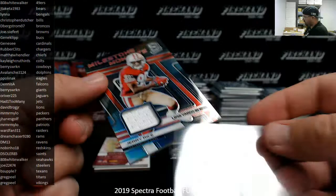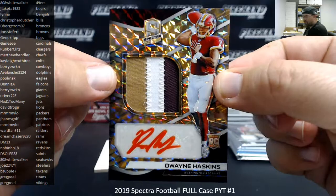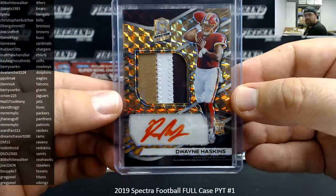Hey, there we go. Number to 15, I got Dwayne Haskins RPA. That's a neon orange version. The Washington Redskins going to Nobinho 18. Congrats, man. Like I said, I mentioned this earlier, because of the Spectra, the finish on the Spectra, it's kind of like a combination acetate and chrome. I don't like putting these in one touches. So if I see a big hit, I'll just put it in the top loader right away for you so that we don't have any issues going down the line. Pretty cool hit. All right, give me just a second, guys.